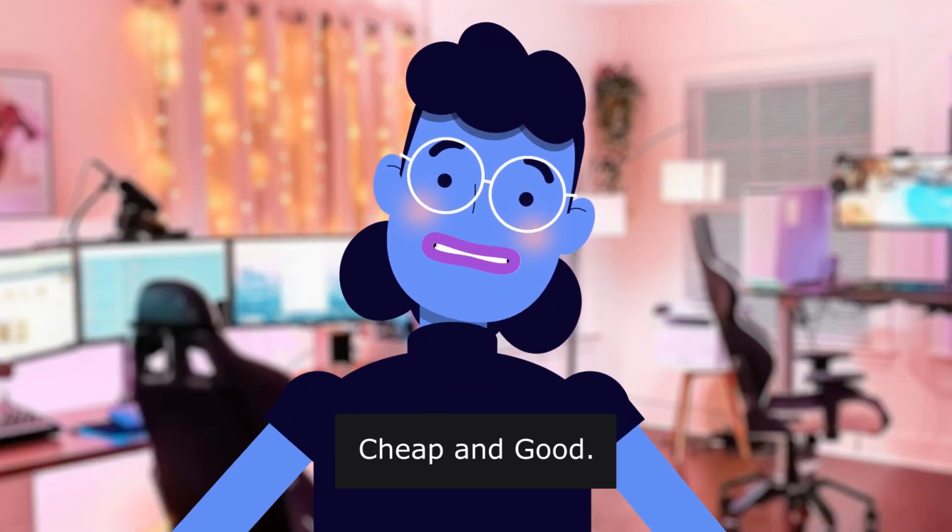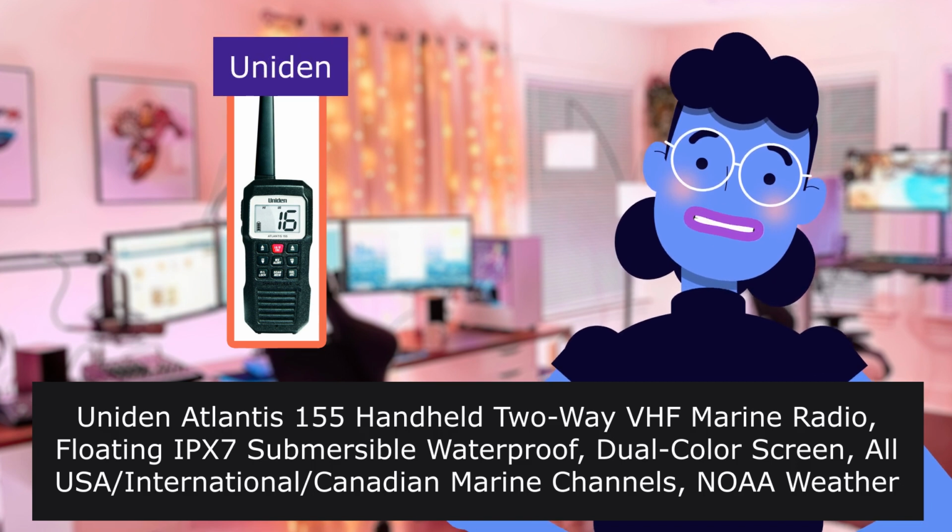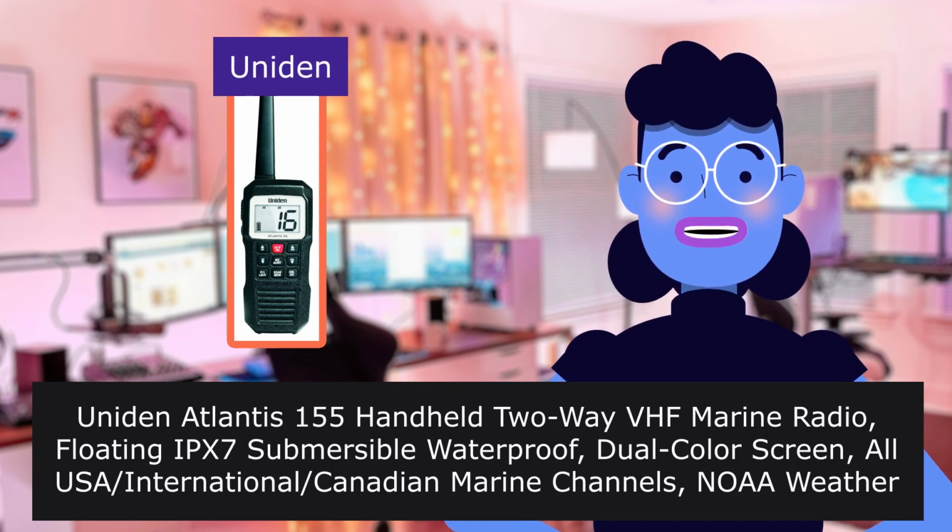Cheap and good. Uniden Atlantis 155 Handheld 2-Way VHF Marine Radio.